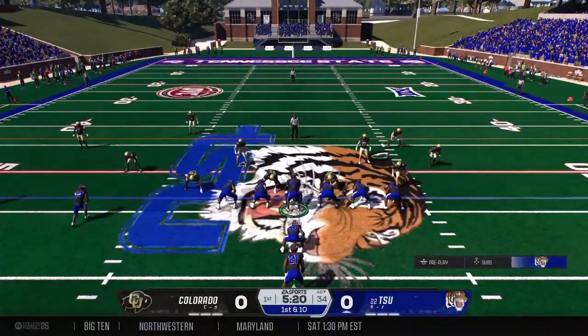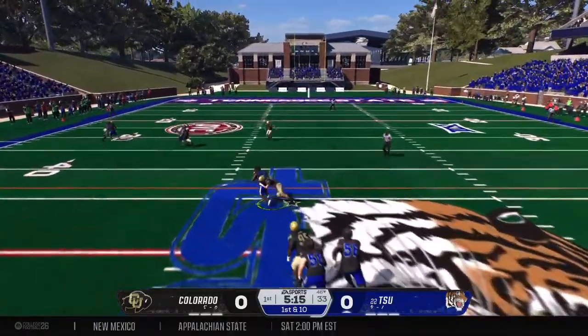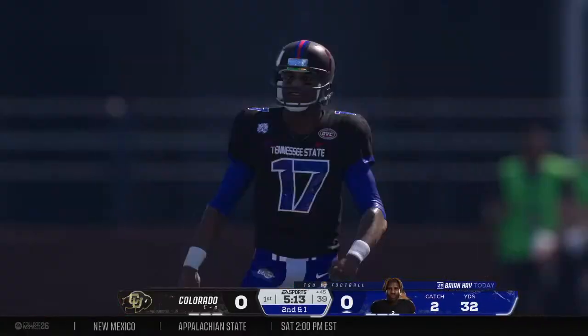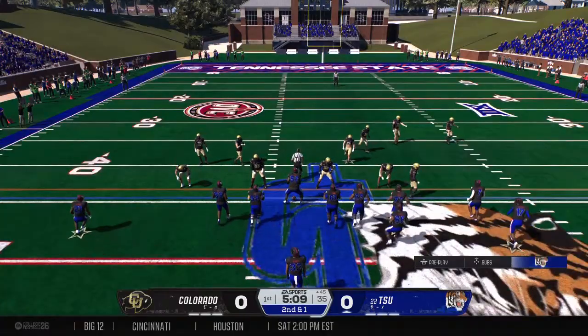Here's this offense with a fresh set of downs. Wants to go up top on first down. Finds this big tight end. Makes the grab, but not quite enough for the first down, but a good gain on that play.